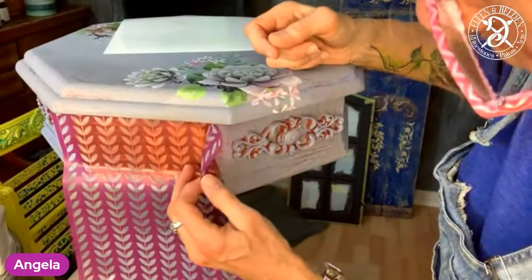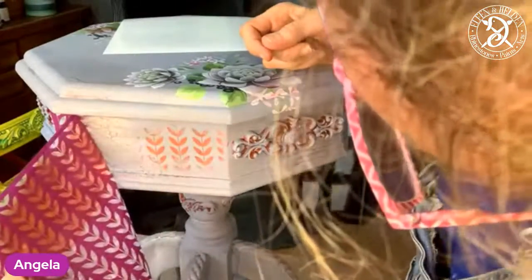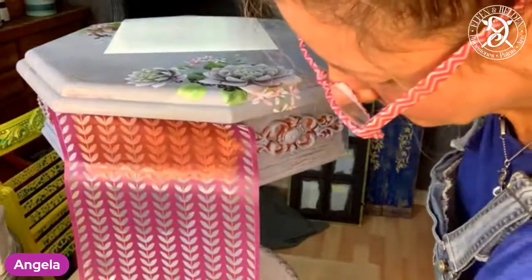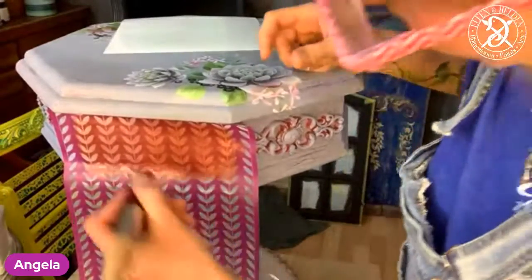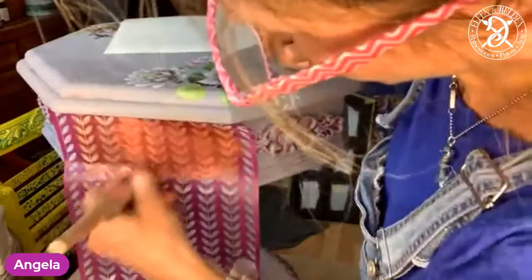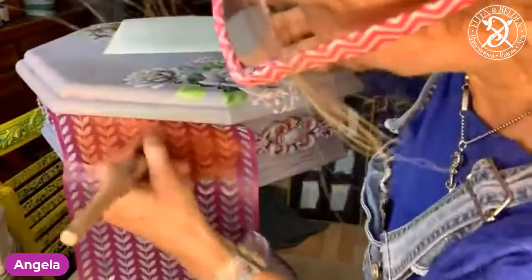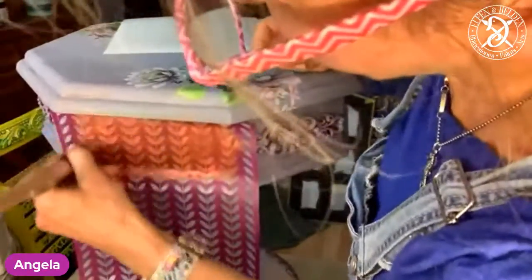So now I'm lifting my stencil, and I want a little more over here. There was nothing on here, so I'll put it back on. If you lift it gently, you can put it back basically on the same area. This is a little gluey.